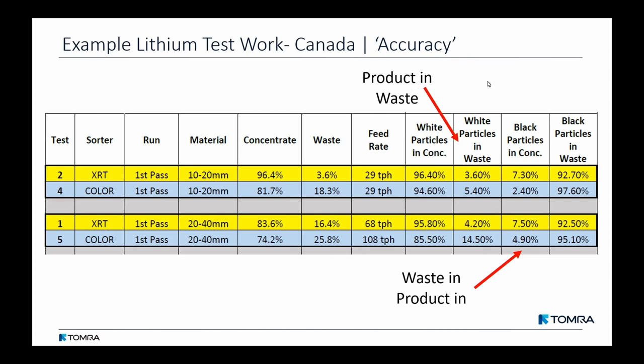You know, what is the trade-off? What recovery do you need? And, you know, what kind of tolerance of waste particles can you tolerate?